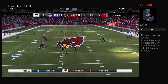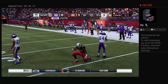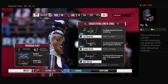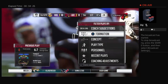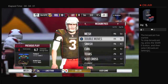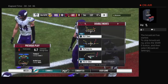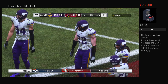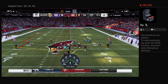Rosen on 1st and 10. Right side complete to Butler. No gain there on the completion. 2nd and 10. Well, that was a simple throw and catch, but even with that completion, 0 yards gained, so they're behind schedule on down and distance. I think they were hoping to get it to him. He could make a man or two miss, but that window closed quickly. Had the completed pass, but for no gain, stopped right at the line, so it's 2nd and 10.